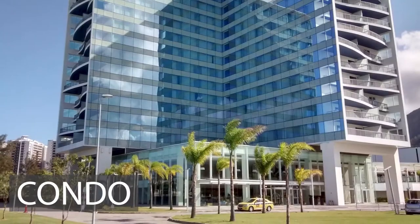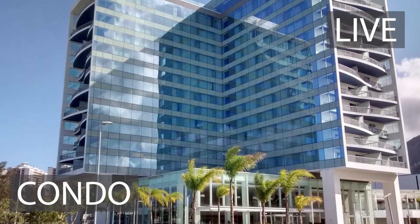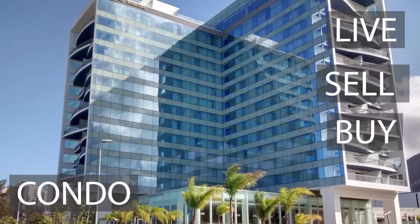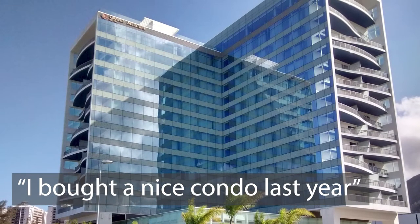A condo is an apartment in an apartment building or apartment complex, and you can live in it, you can sell or buy it, and you can rent it out. For example, I bought a nice condo last year.